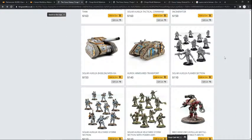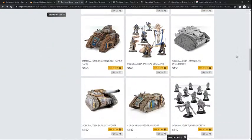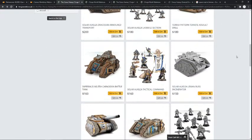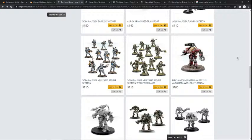The Flamer section, you could put a couple of flamers into your Lasrifle squads in order to make them into 40k Cadian units. The Tactical Command Squad would perfectly sync up with a Guard Command Squad. The Veletaris Storm section, maybe not so much. With the power axes, but the Volkite ones, you could probably use them as counts-as plasma guns, like plasma veterans or something. That's definitely something you could try and do.